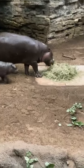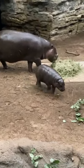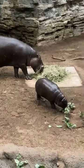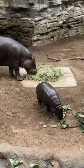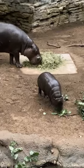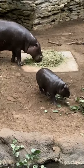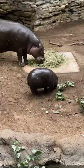Right now, oh, there goes the baby. This baby is named Ptolemy. His mom is named Cleo. Clearly you can see the baby's the small one. And I'll try to follow what they're doing. Of course they're eating. And they get to choose what they do. So we'll see what they do.